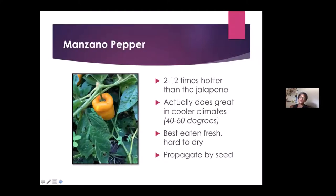I love this one. It's the trippiest pepper plant that I've ever seen. It's the manzano pepper. It's hotter than the jalapeno. It's more of a fresh pepper. It's not a pepper you can dry, like I could dry a jalapeno if I wanted, because that one is really fleshy. It's great to propagate by seed, and I think that's what I did with that one. I just took the pepper, opened it up, and saved the seeds.